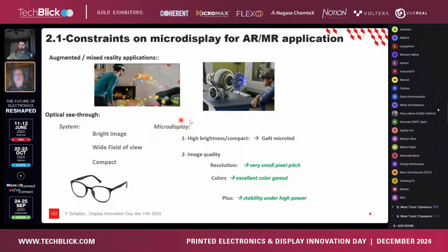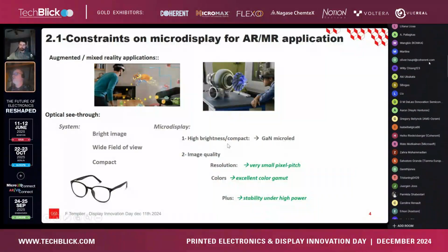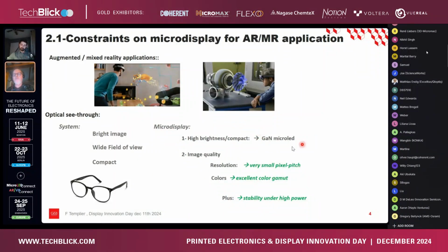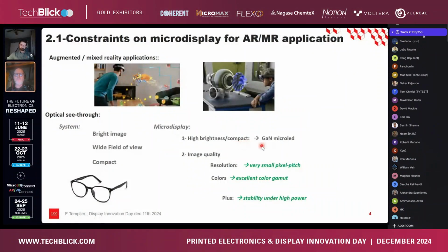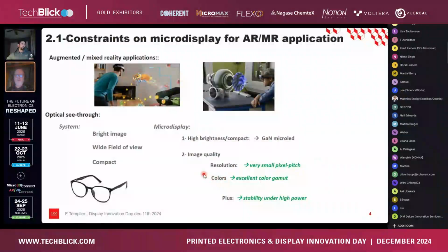If we focus on the micro display side, of course, we need not only high, but very high brightness. To give numbers, we estimate that we should obtain something like 100 kilonits or even 1 million. So this is huge. So definitely only gallium nitride MicroLED will provide this. Since it is an emissive display, it will, by the way, also be very compact. We need, of course, very good image quality. The first topic is resolution. We need the highest resolution. Since we have a small device, the consequence is that we need a very small pixel pitch, typically 1 micron or even less. We need excellent colors, definitely.